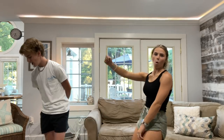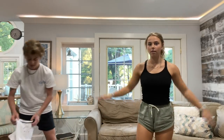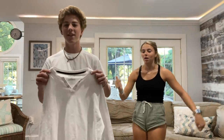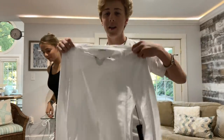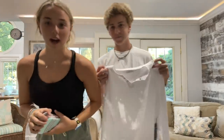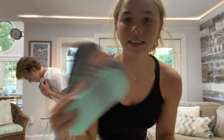So let's start, not this one first, but I'm gonna go here. So this is back to school shopping, obviously. So got this t-shirt, which I just thought was cool. This really isn't my style, like these little buttons up here. But I loved it and I liked it, so why not, right? I'm gonna start with my socks. So I got lots of socks, and I'm wearing a pair of them right now.